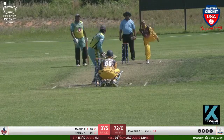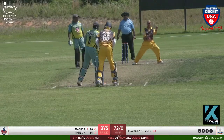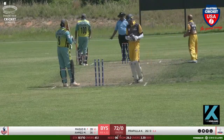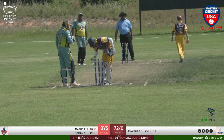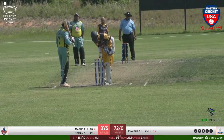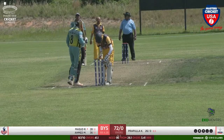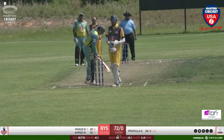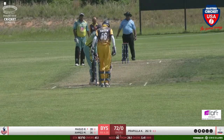All right, so 72 for no loss, and this one was a good ball over here by the left arm spinner Nayan. There is an error in the score sheet because it's coming up as Prafulla Kumar, but in fact it's Nayan who's bowling. Nayan is a left arm spinner.